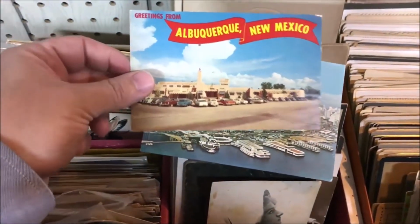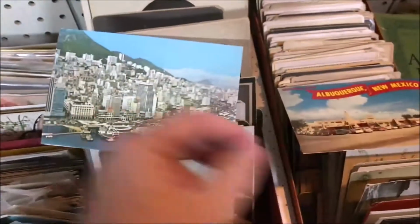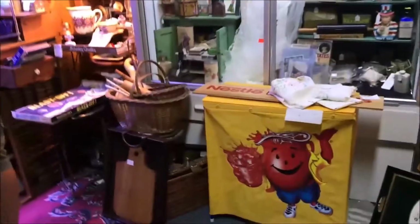Here's one I found, Albuquerque, New Mexico airport. I always do very well with that card. And then of course a Hong Kong card for $1. Always pick those up. So found two cards out of there. I'm just going to keep on walking through.